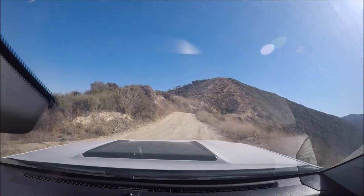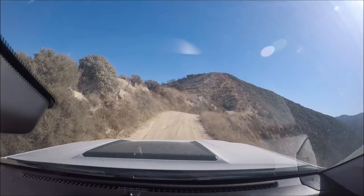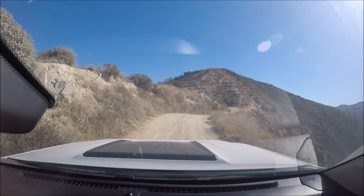All right, I'll watch you go down, but I'm sure you'll probably be fine. Yep, just take your time and follow the path. Keep your left tire close to that one rock on the left, and you're good to go. Perfect. Perfect, right square in the middle.